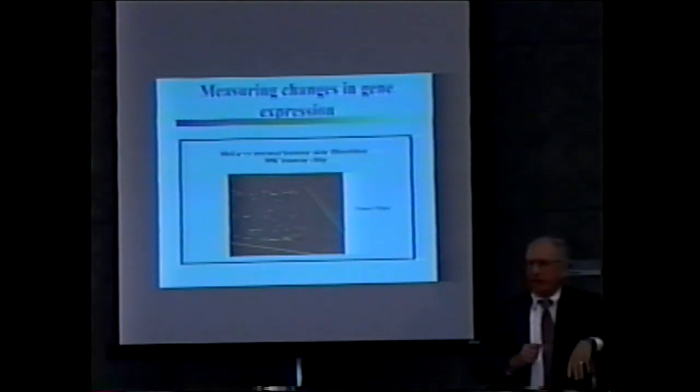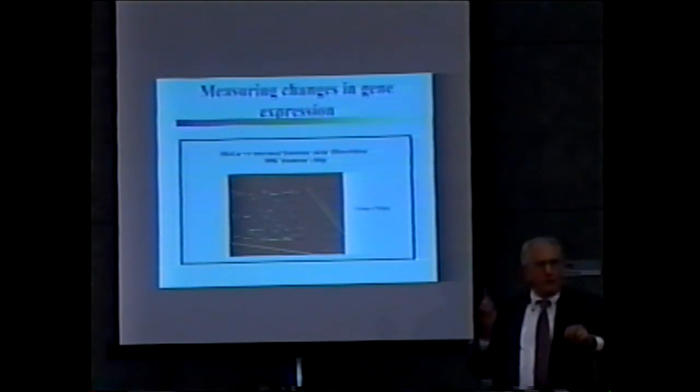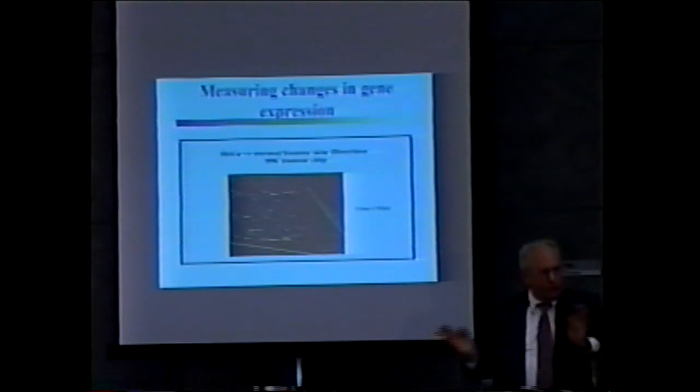Now, to me, that's really exciting, because then I can tell you what's happening. I don't have to speculate. I can say, this is what happens when you radiate a cell. These are the genes that are upregulated. These are the genes that are downregulated. These genes play this role. These genes play that role.